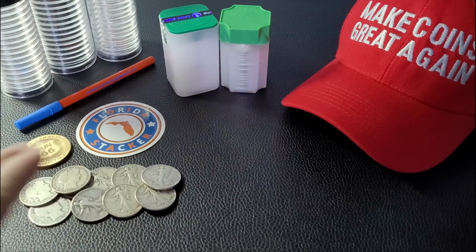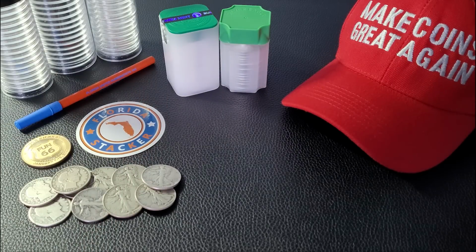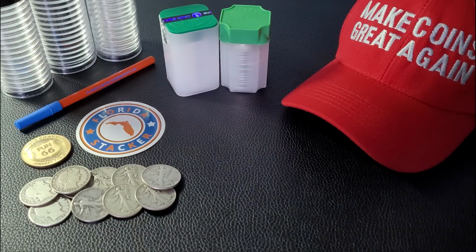For those new to stacking, that is not a cheap price for American Silver Eagles historically. However, with the new premiums attached to American bullion coins, plus the gradual increase in spot price that we've seen over 2019 and 2020 and then 2021, this is the new normal. All right, so $36 per coin, but I did get my first tube of 2021 Type 2 ASEs.